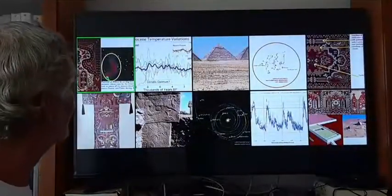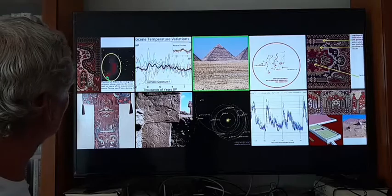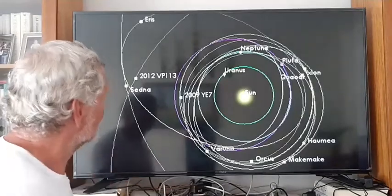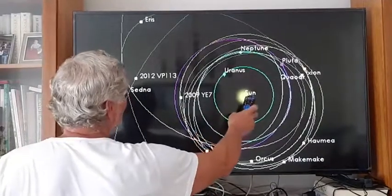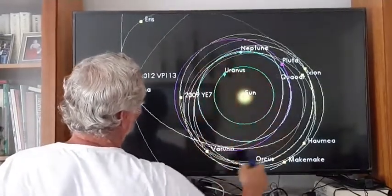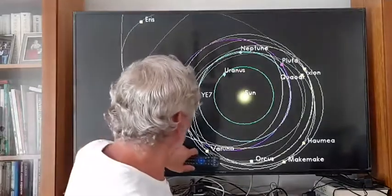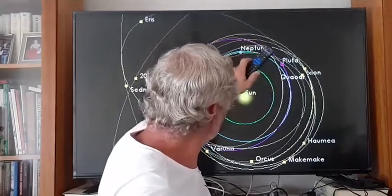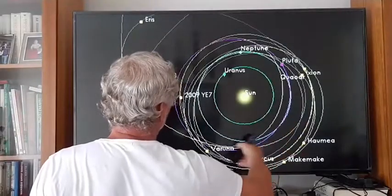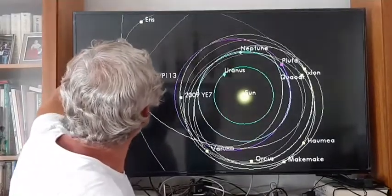So, the results of Milagro. You can look also at these orbits. So we have here the Sun, the inner planets, this is still the orbit of Uranus, Neptune, and here are many orbits of those planetoids behind Pluto: Pluto, Ixion, Huya, Makemake, Orcus. So these are from this side of the Sun. And here we have Sedna, Eris, and those which are much farther.